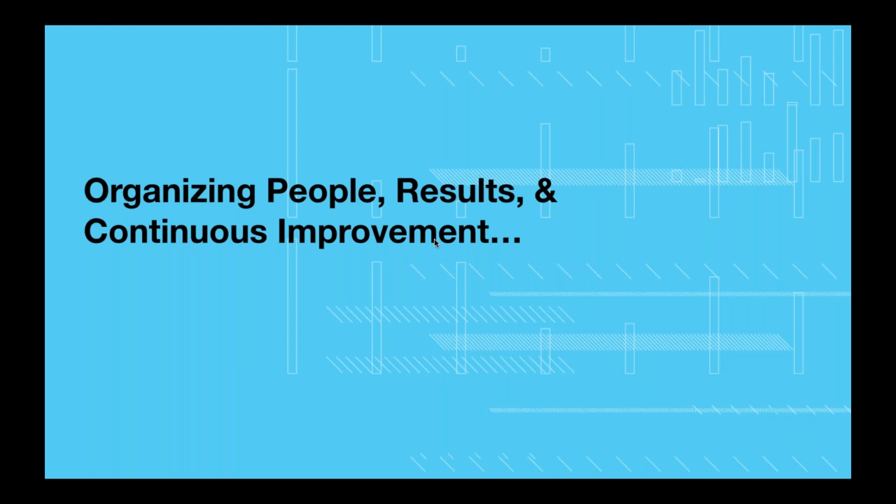Okay, so that's a quick thought or two on the technology. If we switch now to the non-technology side of it, the other half, right? How do we organize? How are people organized? How are results measured? How do we keep this relevant and valuable over time?